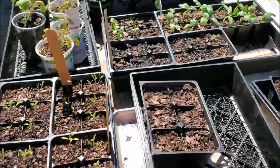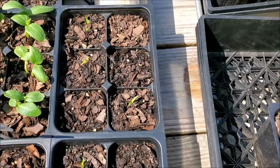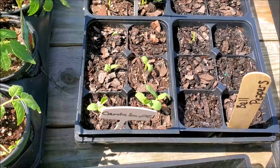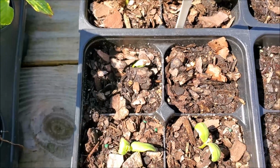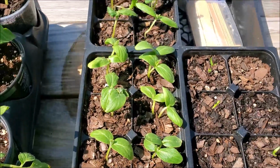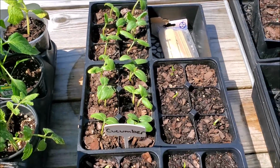Let's see. We've got a few little bells that have popped up. Bell peppers, and peppers do great around here, I'm telling you. Cantaloupe, we've got, let's see, I got another one. See, looky there, it's just popping up. Yeah, so cute, little seeds. And then I've got lots of cucumbers, which will be awesome for making pickles and stuff. Okay, so this is all stuff that we started.